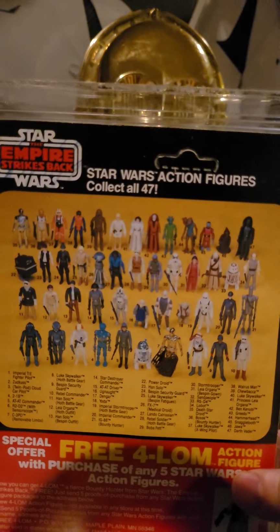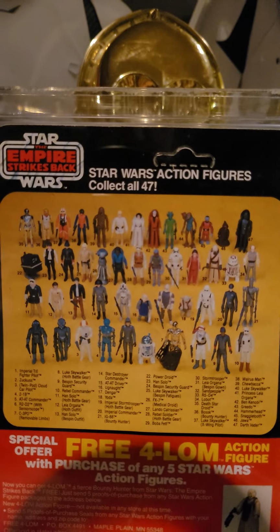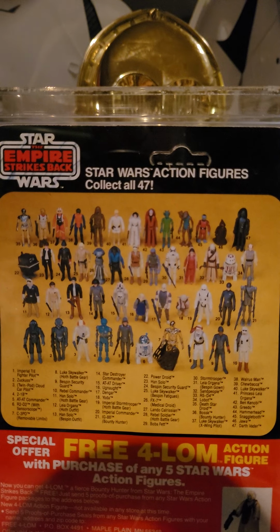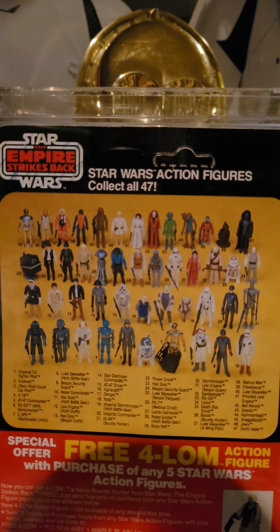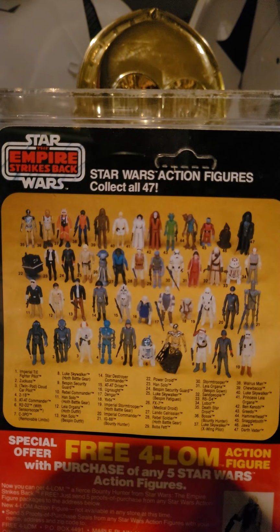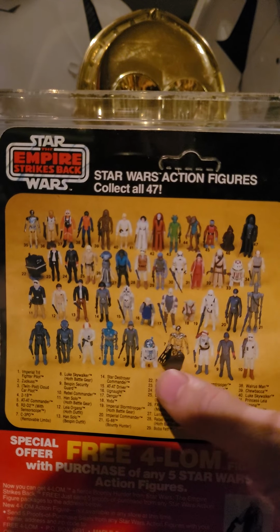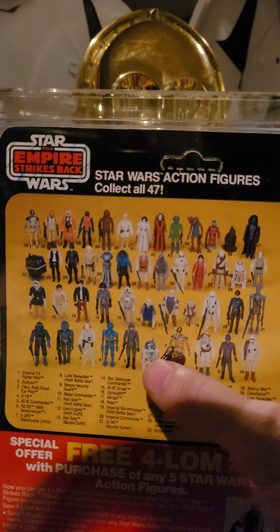You can look on the back here and see we only have 47 figures available at the time. Now what's really interesting to me is that all of these figures, plus the end of the original run, were made available the entire time. They never stopped making any of these guys, except for the original R2-D2 and the original C-3PO, because what happened is they kept updating R2.